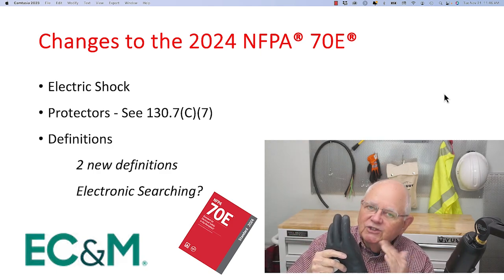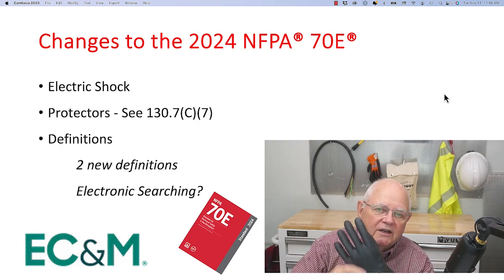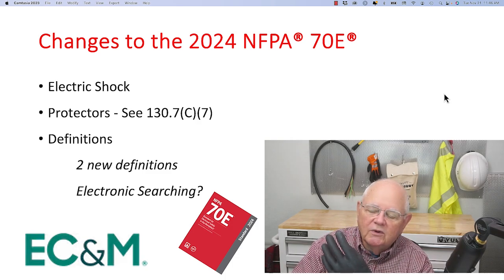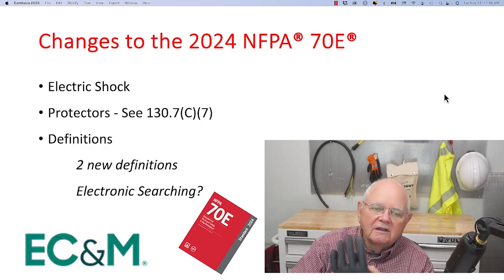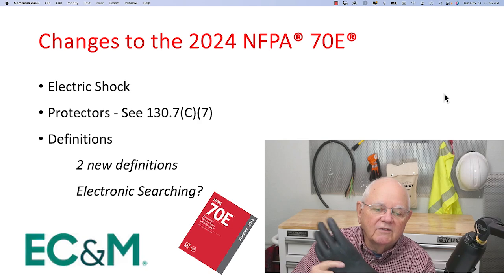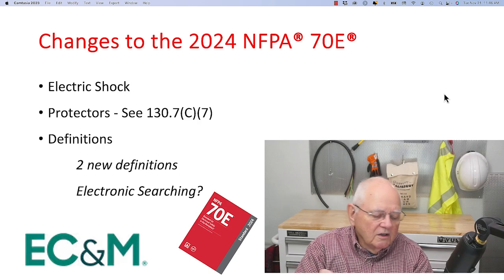However, that changes my requirements quite a bit. I have to retest my voltage-rated gloves as soon as I'm done using them. I can't use them in any place where they might be subject to damage and so on. So anyway, those specific requirements are in 130.7C7.